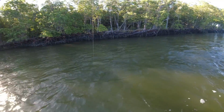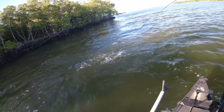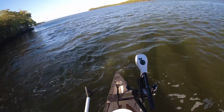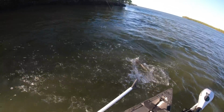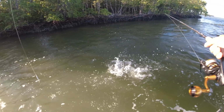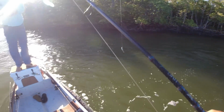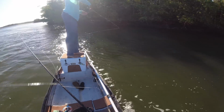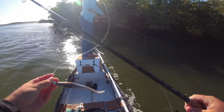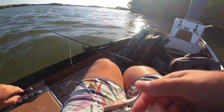Oh, nice snook. Came up and hit it when I'm pulling it out. I was about to pull it out and he hit it out in open water. That's a good one. Oh, not the luckiest person you know. Definitely not. Damn, that was a nice one. He's probably about 30. Man, I was literally about to pull it out of the water and make another cast. He smoked the jerk shad there. All right, let me retie because I need a little bit more leader. He frayed the crap out of that.